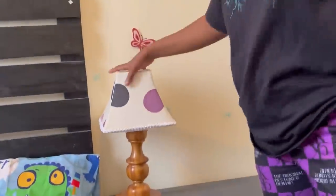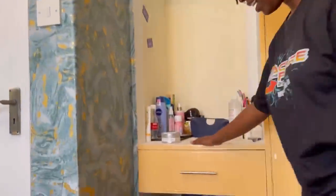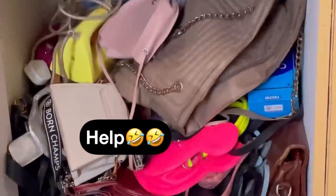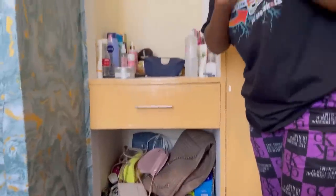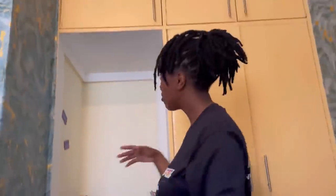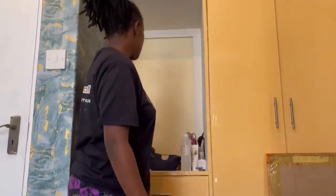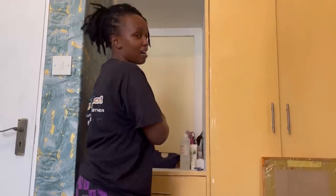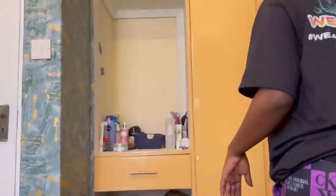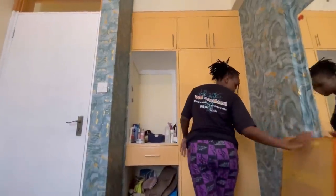Yeah, so we have this, and then we have this my car lamp that I bought in the supermarket. And then on this side, aki woi, my people. I think you guys should just comment for me. I have so many bags, but sijui zinafaa kupangwa aje. I'm not sure, like, I don't know. So this is where I put my shades, and then this is where I put my makeup brushes, my makeup stuff, and my lotions and all that. Yeah, in a kio by the Shanghai. I don't know where I'm supposed to place it, but I'll just look for when in Taiweka.